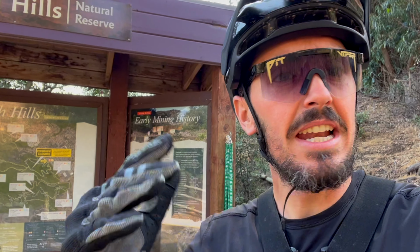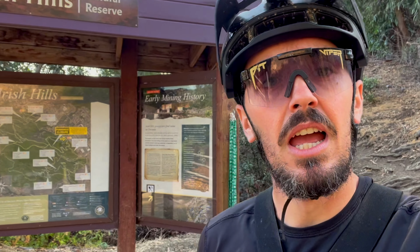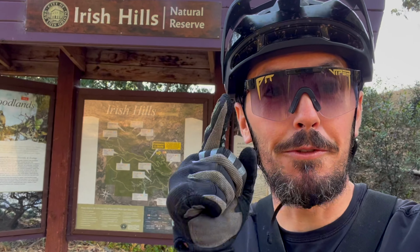Not a super hard ride, 8 miles, 1,200, 1,300 feet of climbing. Not too bad, but some really punchy, techy parts. My legs are burning and I am ready for a frickin' beer.